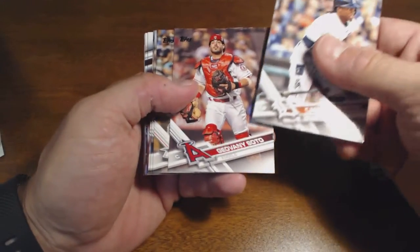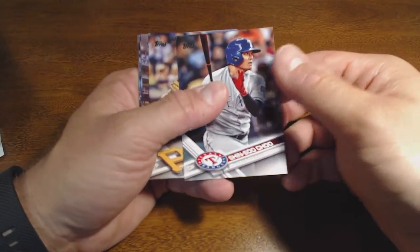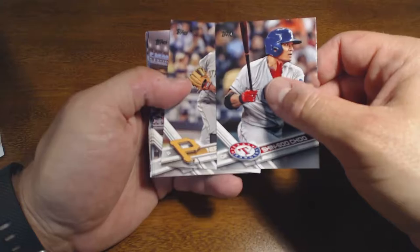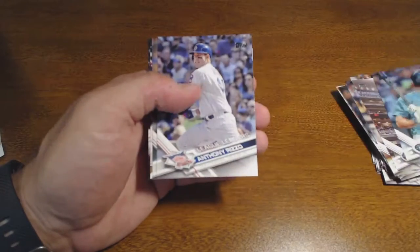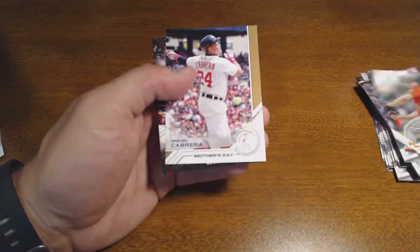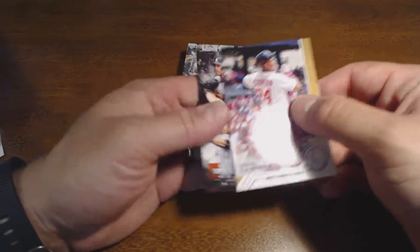Cameron Maybin, Soto, Chris Carter, Jankowski, Felix Hernandez, Shin-Soo Choo. Hard to believe he's still playing. I remember when he first came in the league with the Indians. Seth Smith, Anthony Rizzo, Lance McCullers, Miguel Cabrera, Mother's Day top salute, Giancarlo Stanton, 5-tool.